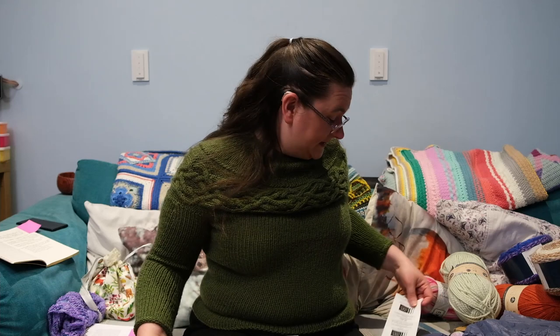I finally got to John Lewis, where I spent my birthday voucher that my mum-in-law gave me. And I wanted to avoid getting yarn because, let's face it, I have a lot of yarn, and I do need to use it a bit more up before I can justify buying more, says she. We all know that's a big fat lie, and I will keep buying more yarn.